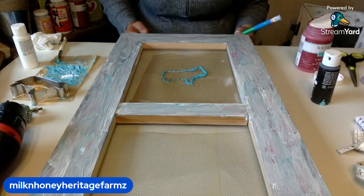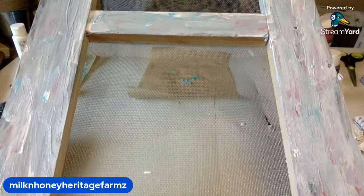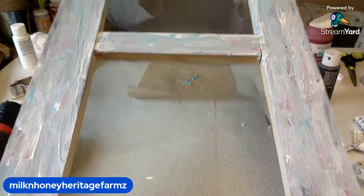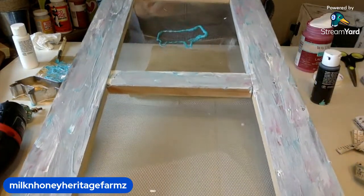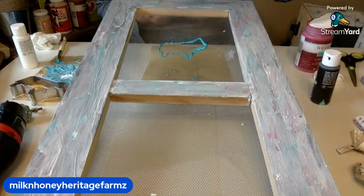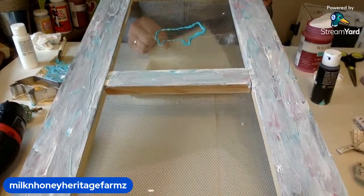What do you guys think? Do you like the pop of red in there? Or is that too busy? Too much. And then once the cow dries, I'll probably go over it one more time with the puffy paint just to make sure it's all lined up.